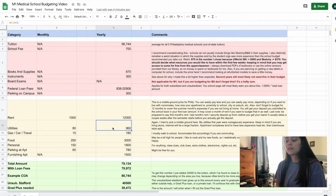Keep in mind, if you're living alone, internet is going to be a huge fraction of your utilities payment. If you want great internet, it's going to cost you $50 per month. Having roommates definitely helps subtract that cost significantly, but it's still going to be expensive.